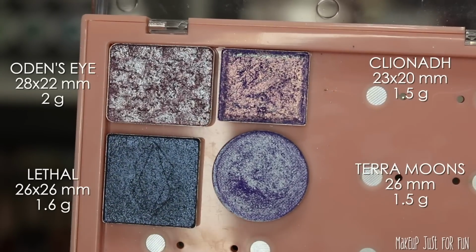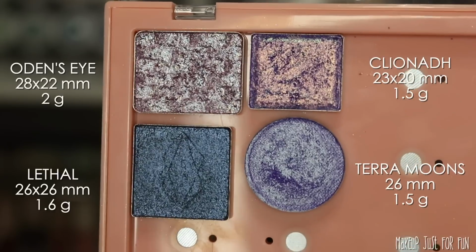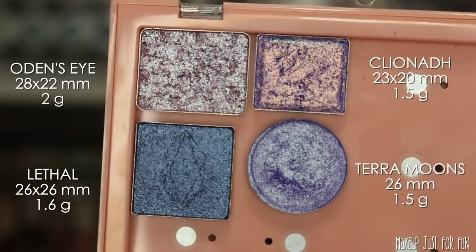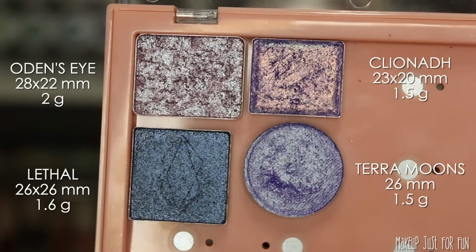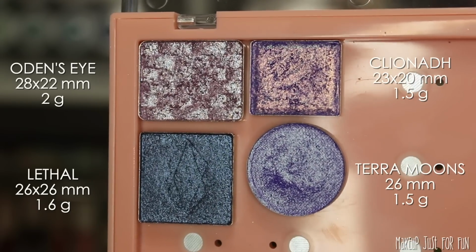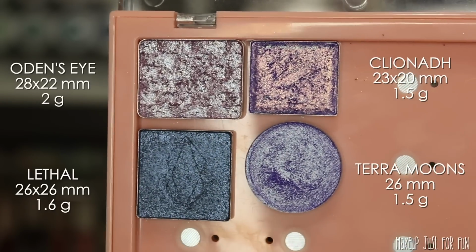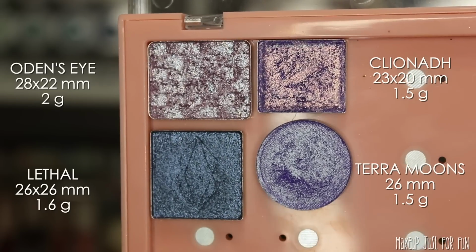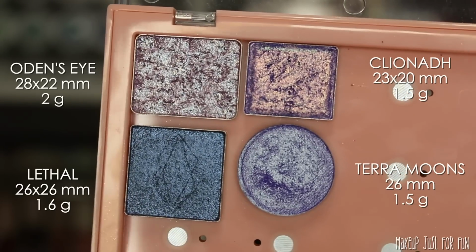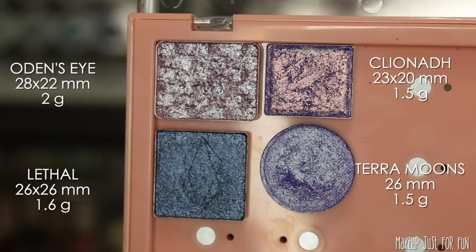I want to start first with a size comparison between some different types of eyeshadow pans that you are probably familiar with. I wanted you to see the size and shape difference and also get a feeling for the capacity, the amount of shadow that's in here, because these Oden's Eye shadows are actually pretty significantly more product than a lot of the other shadows we're going to talk about in conversation with the Oden's Eye singles. I know half a gram doesn't seem like that much. The Oden's Eye singles basically have about 1/3 as much product, 33% more-ish product than these other brands that we're talking about.